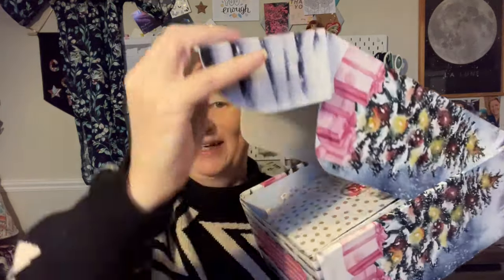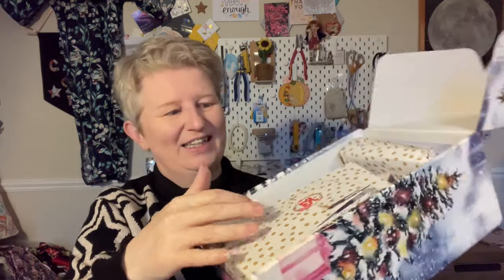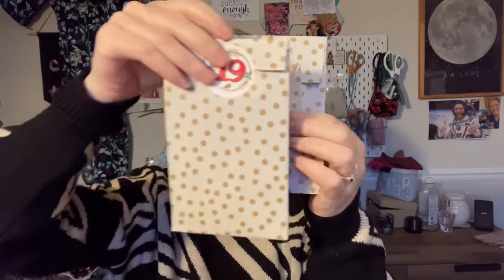I've got zero nails at the moment, so I cut them really short because I was having to do some sewing, and it was easier to have them short, but I miss my long nails for opening boxes. Right. The sticker is off, so, well, I see, it's opening this way. And here you are, all of the little bags, and they've all got little numbers on. And clearly, that's when you need to open them.